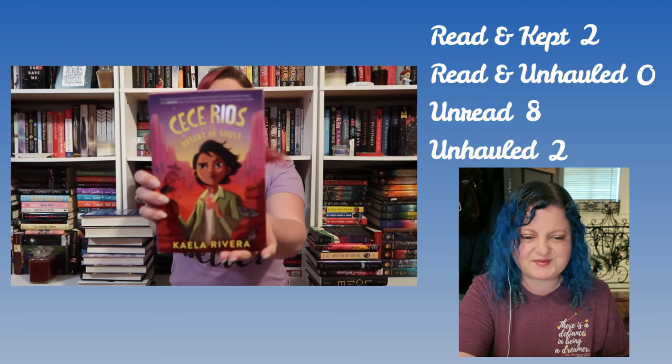All right, next up. Now the rest of this stack are books that came from Books A Million. My local Books A Million, they're closing down and they had everything on sale just for 20% because they're still not closing down for a few months. So I went in and I bought a whole bunch of stuff. So the first 2 books I have here are part of a series.